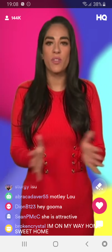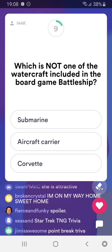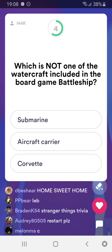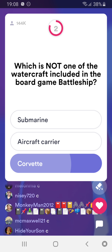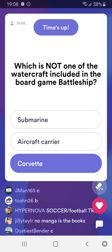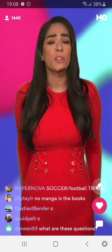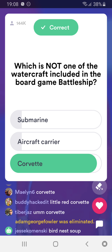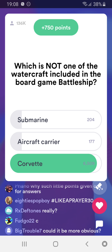Q4, which is not one of the watercraft included in the board game Battleship? Submarine, aircraft carrier, corvettes. Have you played Battleship before? Bloody battling it out in the game right now. If you went for submarine, you just got sunk. Yes, it's a ship, but not in this game. A corvette is the answer we were looking for.